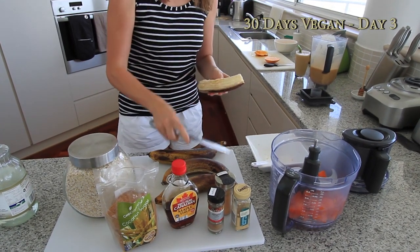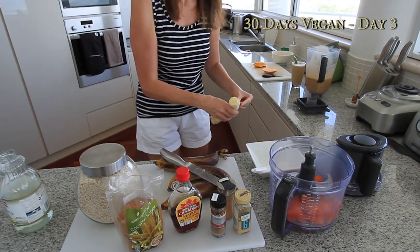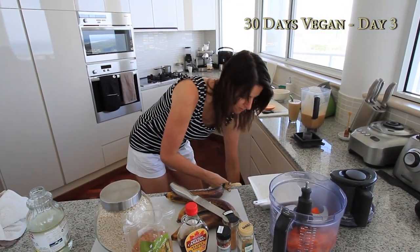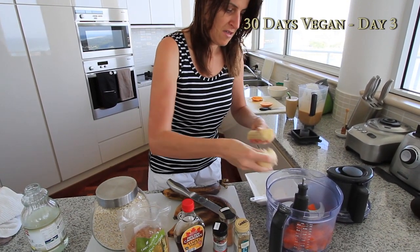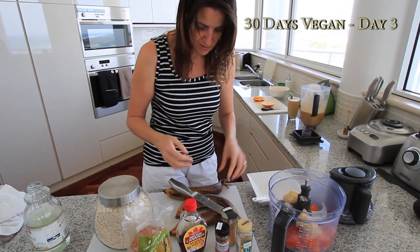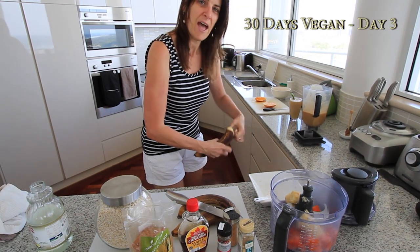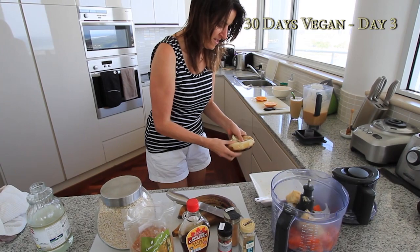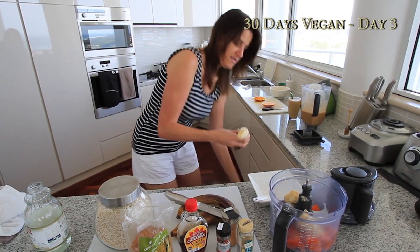Now, if you or someone you know suffers from depression, bananas are a fantastic food to include in your diet. They're actually high in tryptophan, which converts into serotonin, which basically is the happy levels of your brain. So you'll feel good if you have bananas. And they taste good too, so. Double bonus.